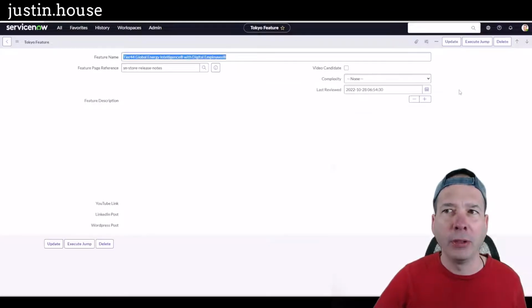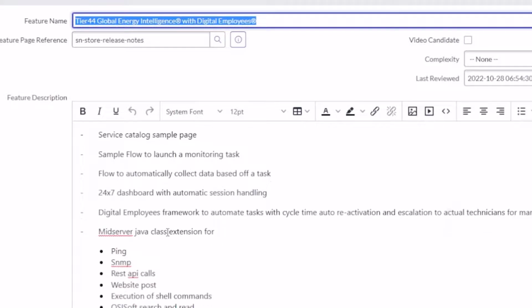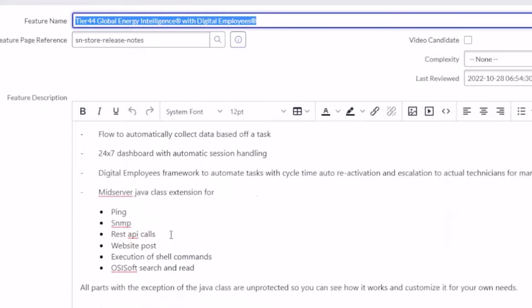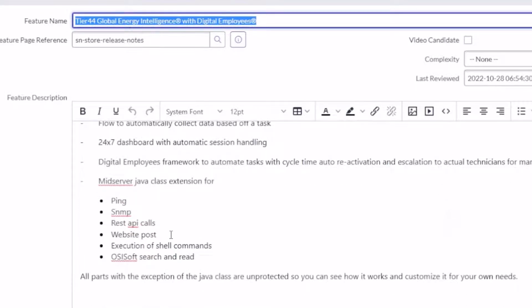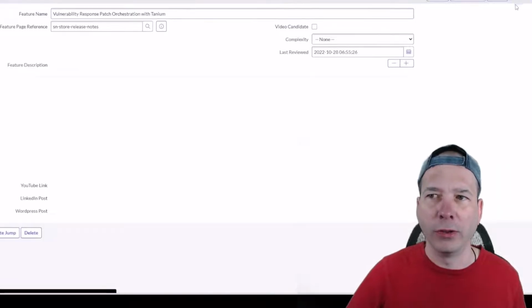And next new app is the Tier44 Global Energy Intelligence with digital employees. Includes a service catalog sample page, a sample flow, a flow to automatically collect data based off of a task, a 24/7 dashboard, digital employees framework to automate tasks, a MID Server Java class extension for ping, SNMP, REST, website post, execution of shell commands, and OSIsoft search and read. I have no idea what that is. So that's something new from Tier44 in the ServiceNow Store.